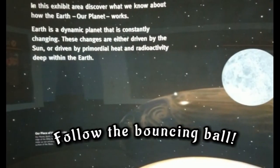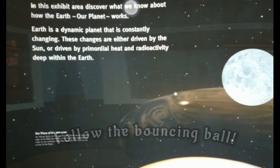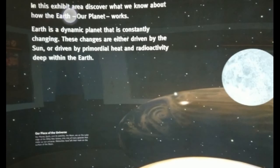In this exhibit area, discover what we know about how the Earth, our planet, works. Earth is a dynamic planet that is constantly changing. These changes are either driven by the sun or driven by primordial heat and radioactivity deep within the Earth.